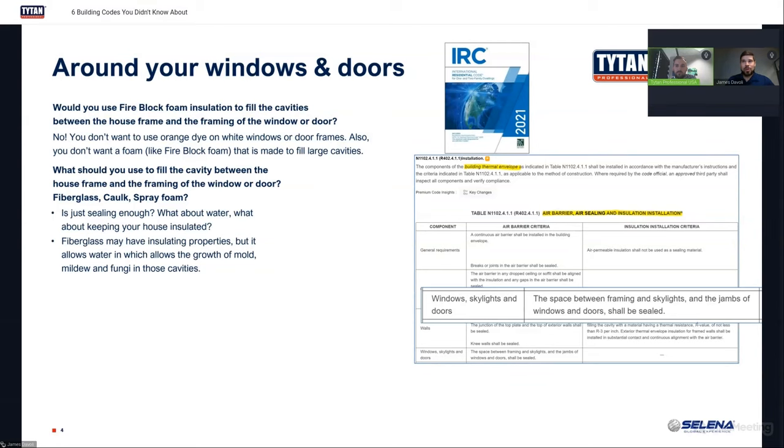So in between your doors, your windows, and the framing of your house, if you have fiberglass and water gets in there, now you have the ability for mold, mildew, and fungi to grow. So maybe we don't want to use fiberglass. Maybe let's look at caulk.